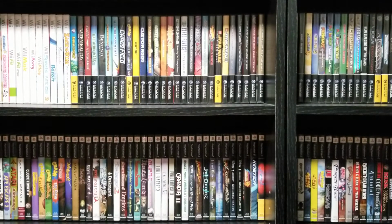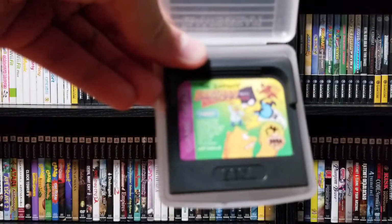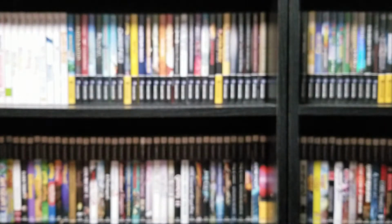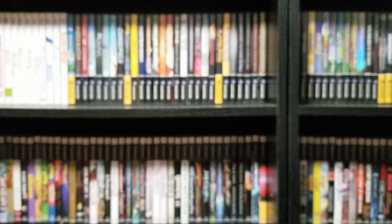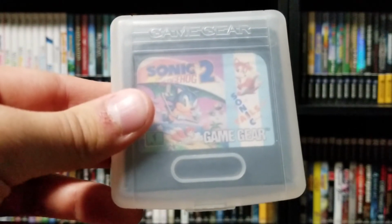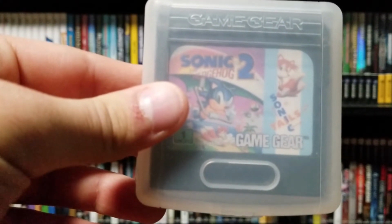I gotta probably just show these without the case. Simpsons Bartman meets Radioactive Man. I didn't know there was a Simpsons game on the Game Gear. Sonic the Hedgehog Triple Trouble. I think I played that one on Sonic Gems Collection on GameCube, now that I think about it. Not the best Sonic Gems Collection. I would not recommend that one. Sonic 2, which they probably just didn't sell this Sonic 2 and threw it in that bag, so I ended up with that Sonic 2 anyway and didn't have to pay $2 for it.